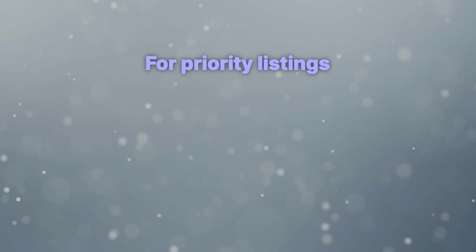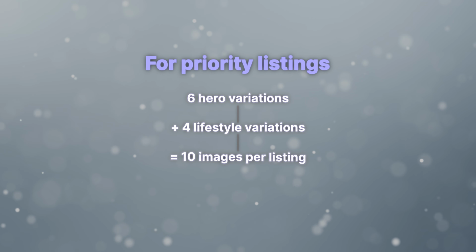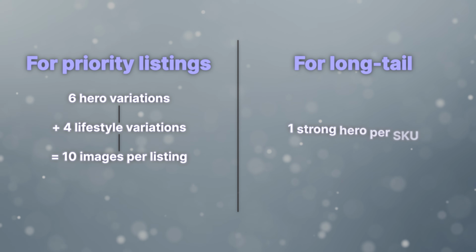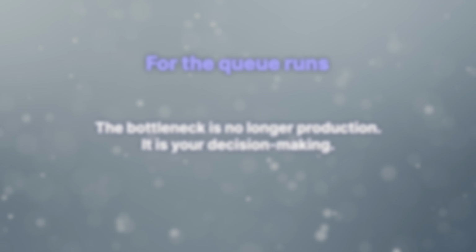For each priority listing, queue 6 hero variations and 4 lifestyle variations. That is 10 images per listing. For your long tail quick wins, queue 1 strong hero per SKU. While the queue runs, you can do other work. The whole point of the workflow is that the bottleneck is no longer production capacity. It is your decision making.